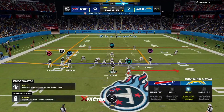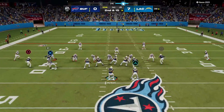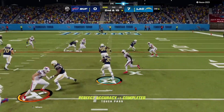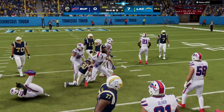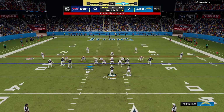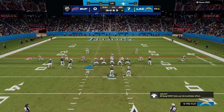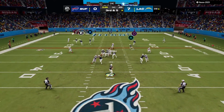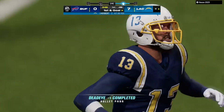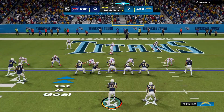So they'll come up after the incompletion for 2nd down. Back to throw. Herbert on the screen. This is Eckler, and he'll go down at the 28. They had great starting position to begin the drive, but now they look up at a 3rd and 5. Operating from the gun, Herbert. He's got his target. That's complete. And he'll be touched out here, but not before he does pick up the first.